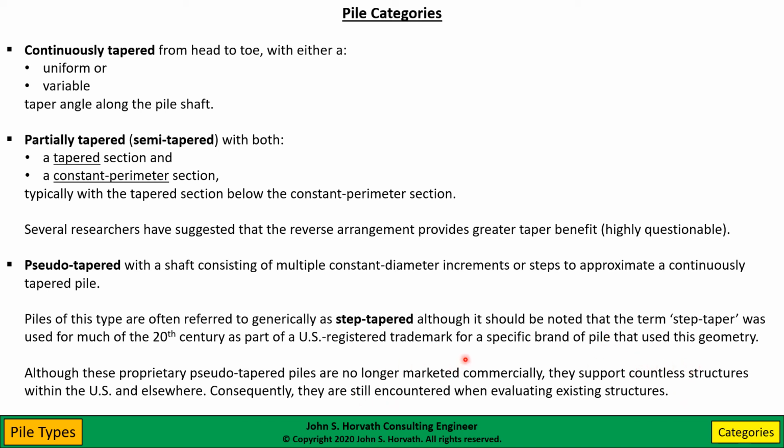And although these piles are no longer marketed commercially, they still exist in countless structures throughout the United States and elsewhere. So we do have to be a bit careful about terminology, because if you said step-taper to an American foundation engineer, she or he would think you were talking about a Raymond step-tapered pile, not a generic step-tapered pile. Now, throughout this presentation, when I refer to tapered piles, I am talking about all these types of piles collectively. If it's important to talk about a specific geometry, I'll be very careful to do so. But when I talk about tapered piles as a group, I'm including all continuously tapered, partially tapered, and pseudo-tapered piles in that term.